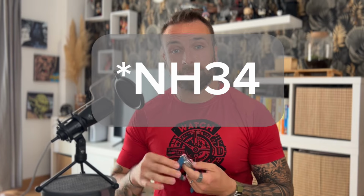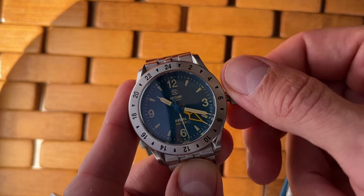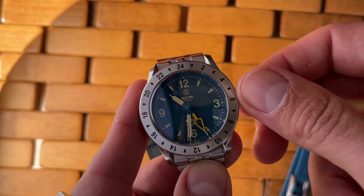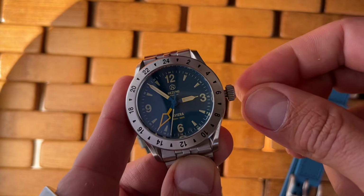I already mentioned that this particular one is powered by Seiko NH35, while the one you can buy now is Miyota 1975. Probably everybody watching this video will know the difference, but just to be sure, Seiko NH34 is a caller GMT. You independently move the GMT hand, whereas the Miyota 1975 is, among watch collectors, probably much more desirable.